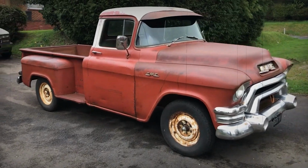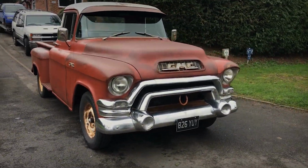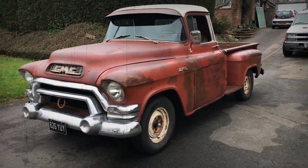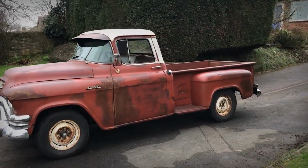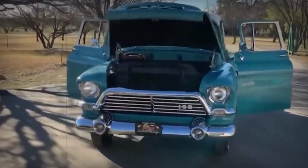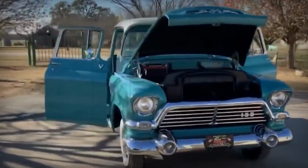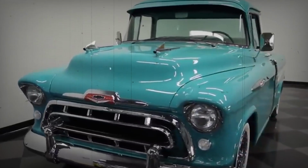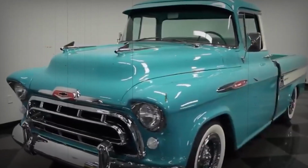It came in different options like the half-ton 100 series. You could get it as just a cab and chassis, a panel truck, or even a Suburban. The short bed version had a wheelbase of 114 inches in its second generation, while the long bed stretched to 123.2. These were sturdy vehicles. For instance, the short wheelbase half-ton pickup weighed about 3,375 pounds, and the longer 3/4-ton model was around 3,750.